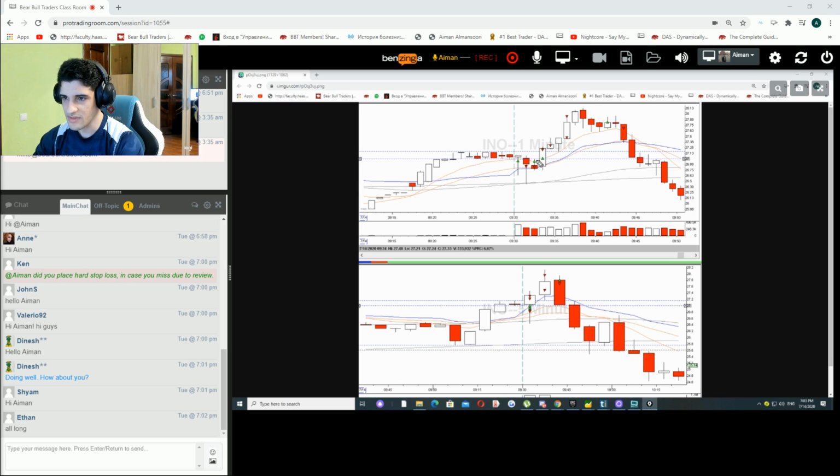Now, next entry, you take it to the long side on lower highs. Remember what we said? What is the end of the pullback? The end of the pullback is the moment it's making a new high. So right here, it's not bad. I mean, it's the first candle. There is no new high yet.